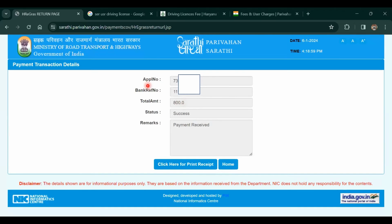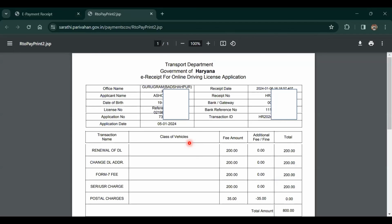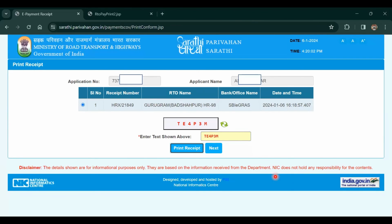Now when you are resent, it shows your application bank reference number success. You can click here to print the receipt. This is important for you to print and take it to the RTO office. So click here to print the receipt, save it, and then it will ask you for entering this text, and then print receipt. This is how the receipt will look like. So take a printout of this and take it to the RTO office, and then click on the next button here.